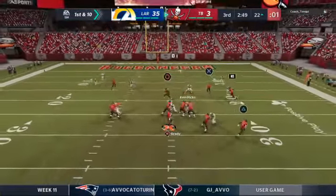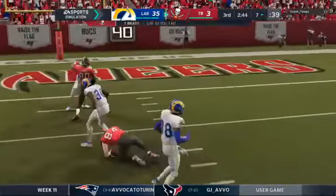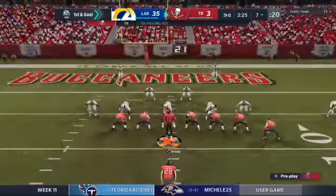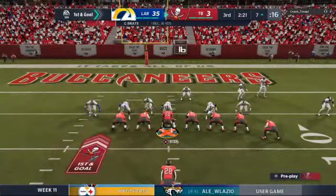Snap comes at 1, and it's Brady. That is caught at the 7, and brought down, but not before they get it inside the 10 to the 7. The Bucs passing game looking good on this drive. It's a first down.